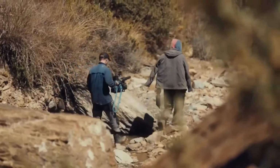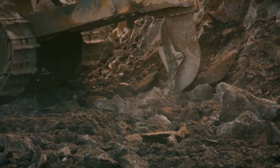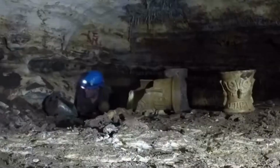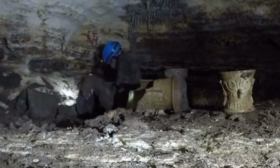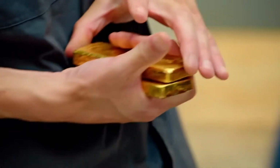Days turned into weeks. Every ounce of gold they pulled from the mine was a reminder of how much was at stake. The artifacts they uncovered were carefully documented but never fully understood, raising more questions than they answered. And then, just when they were about to wrap up, they hit something completely unexpected: a hidden chamber, sealed off from the rest of the mine, untouched, undisturbed, waiting. What they found inside changed everything.